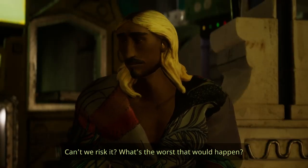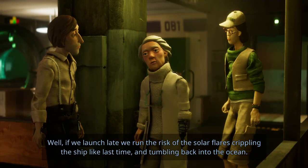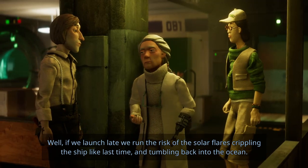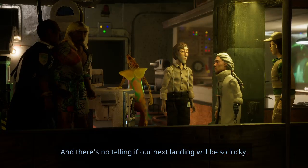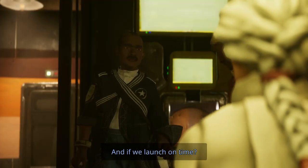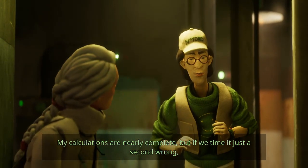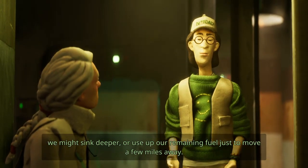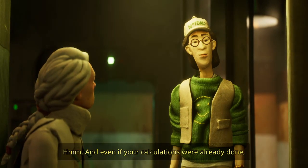Well, can't we risk it? What's the worst that would happen? If we launch late, we run the risk of the solar flares crippling the ship, like last time, and tumbling back into the ocean. And there's no telling if our next landing will be so lucky. And if we launch on time? My calculations are nearly complete, but if we time it just a second wrong, we might sink deeper or use up our remaining fuel just to move a few miles away.